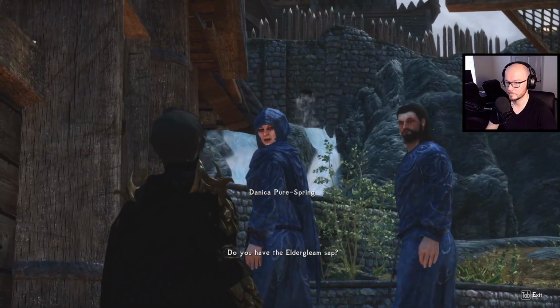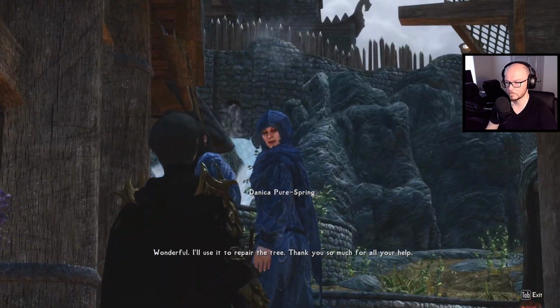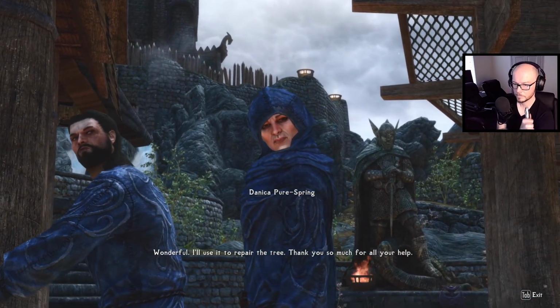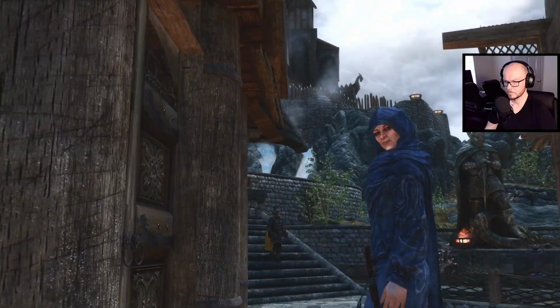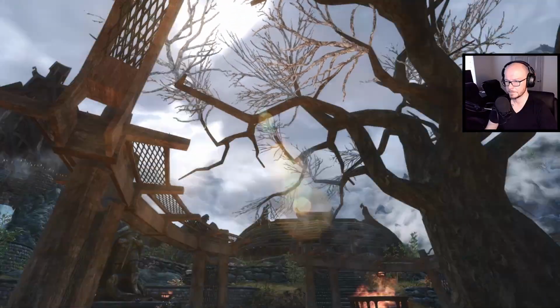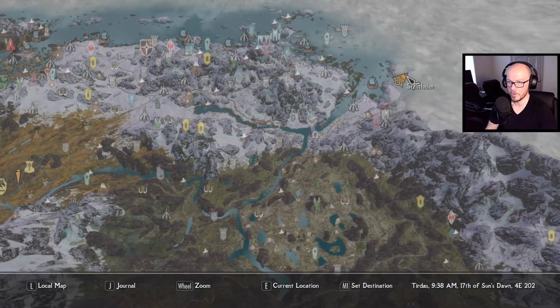Hey! Do you have the Elder Gleam sap? I do. I got it. Wonderful. I'll use it to repair the tree. Thank you so much for all your help. Cool. Okay. Goodbye, old friend. Indeed.